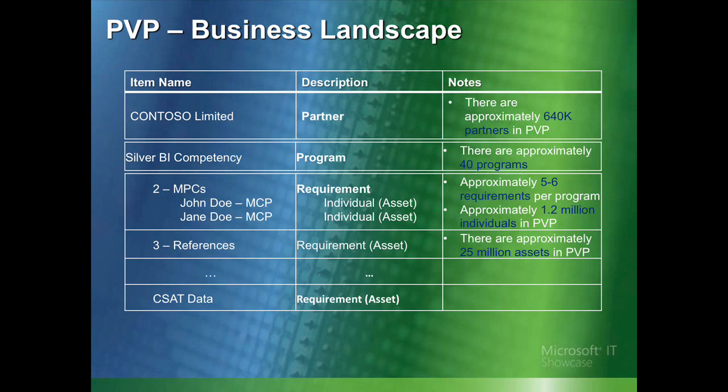I give all these numbers to show that we have a multiplicity effect. All those individuals times all those assets times all those programs times all those organizations really leads to the need to have a dramatic scale. In addition to that, our business wants to move faster. Every year Microsoft is coming out with new software, and we have new programs that marketing needs to reach. And our current architecture really doesn't allow for that.